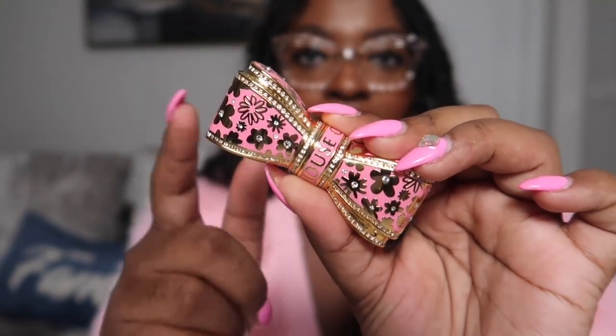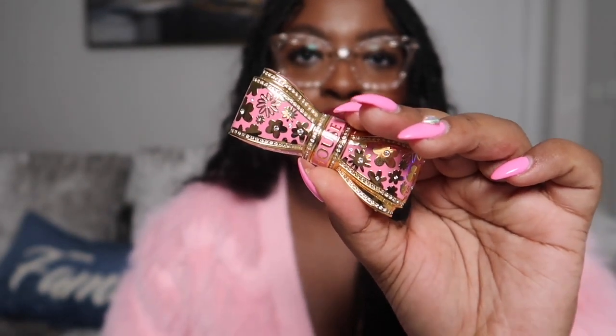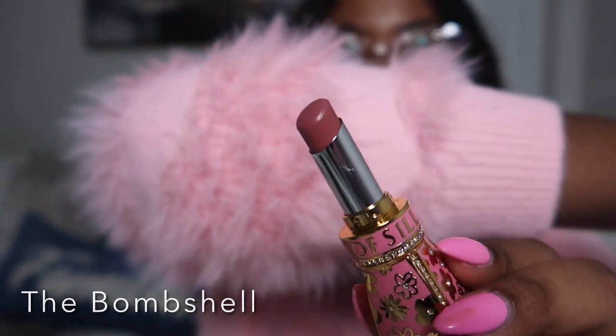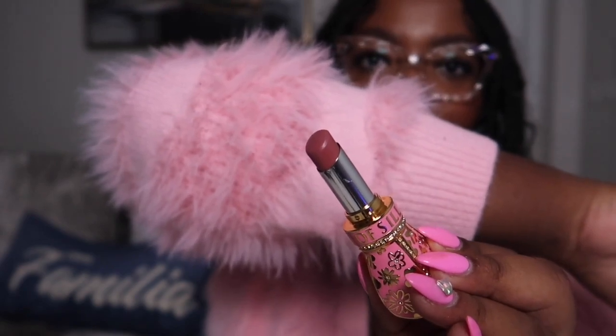The reason I got this one was just because I like the pink color and I like how the golds go with it. On the inside of this one, I opted for a nice pinky nude color because I felt like that would be something I'll actually wear. The color of this lipstick is Bombshell. I normally like to line my lips with a brown liner when I go for a pinky nude like this. And of course, that one also came with a case.